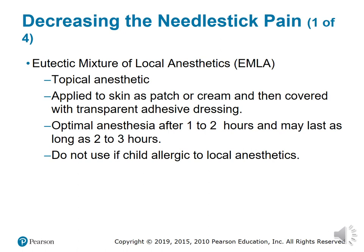We don't have that cream as phlebotomists because it is considered a narcotic, and we as phlebotomists aren't licensed to carry any narcotics. So most of the time it has to be a nurse or a doctor who applies the EMLA on the patient's arm. Basically it's a cream, or sometimes a patch, that's covered with a transparent adhesive dressing, and it has to stay on at least 1 to 2 hours before we can draw the patient. It can last up to 2 to 3 hours. So that is our window.